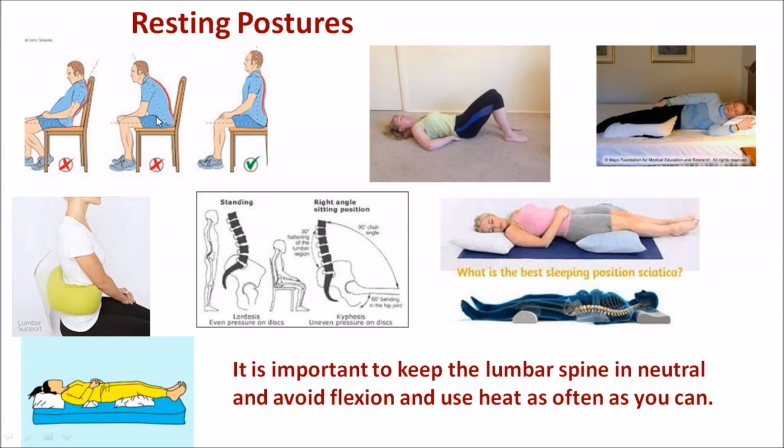Later on, as your pain settles down, I would hope that you can core crunch to bring yourself out of these positions. Laying on your back with support, again, just looking at the various positions. It's important to keep the lumbar spine in neutral and avoid flexion to minimise pain and to set you up for the best structural alignment, so that you can then use your core to support your spine as you move through healing, restore and repair and rehab.